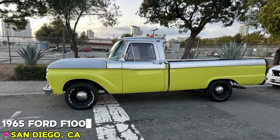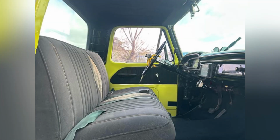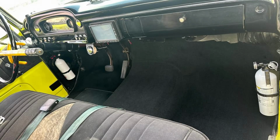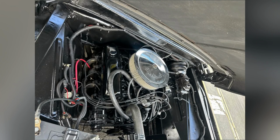Number 3. 1965 Ford F100, price $7,800. With an astounding 800,000 miles traveled, it stands as a testament to decades of use and maintenance. It sports a bold green exterior complemented by a clean black interior, creating a striking visual contrast that suits its vintage appeal. Under the hood, this F100 runs on gasoline and is equipped with an automatic transmission, making it easy and comfortable to drive even in today's traffic.